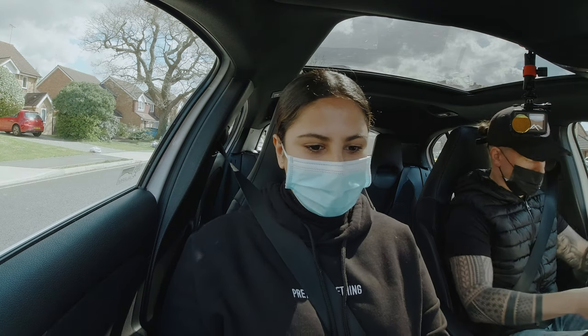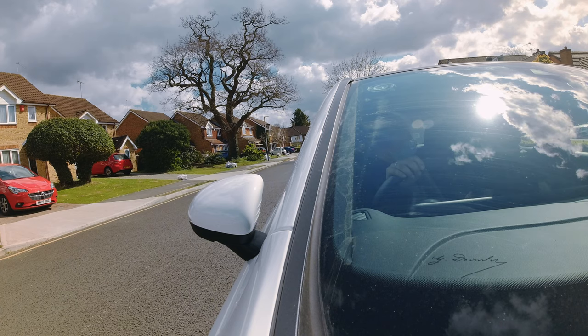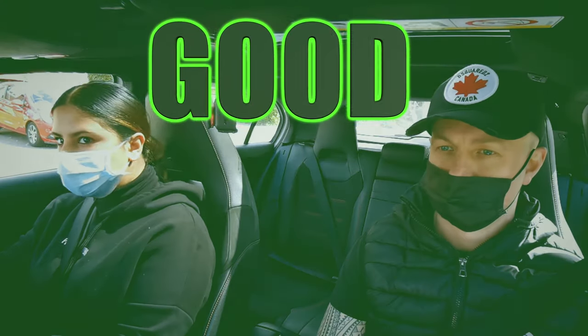Okay. So off to a good start here. Really nice to see Rania doing lots of observations, checking her most dangerous blind spot before setting off.